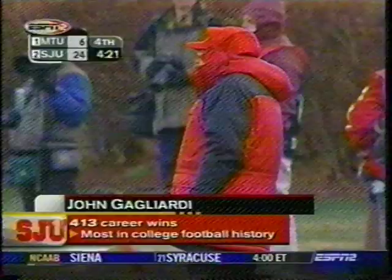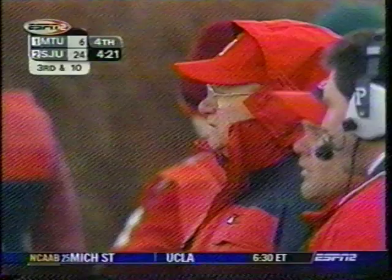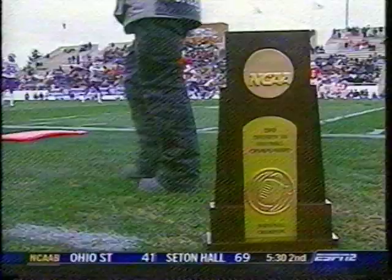I read something where Gilardi said that he would like to send some Christmas cards to officials, but he can't find any written in Braille. So. He likes to get on the officials. Really, he's the king of the one-liners. And again, John Gilardi and the rest of St. John's, everybody playing for the Division III football championship trophy. Would be St. John's fourth, but first since 1976.